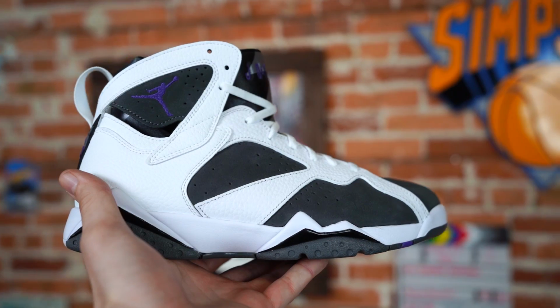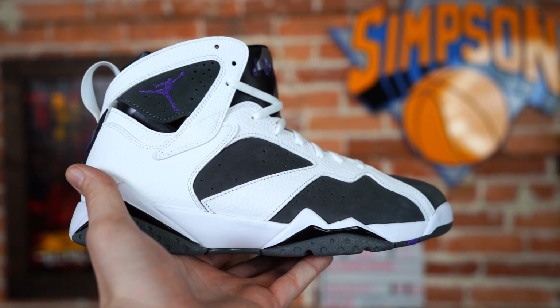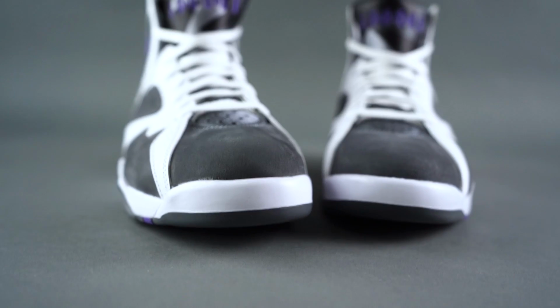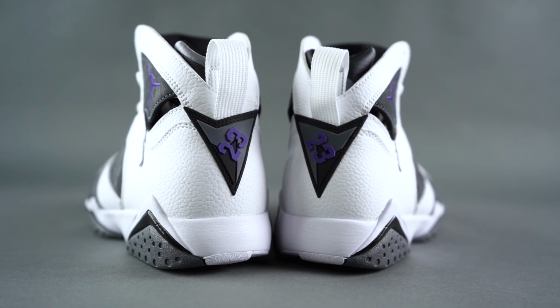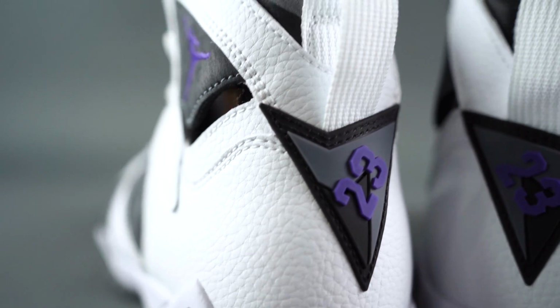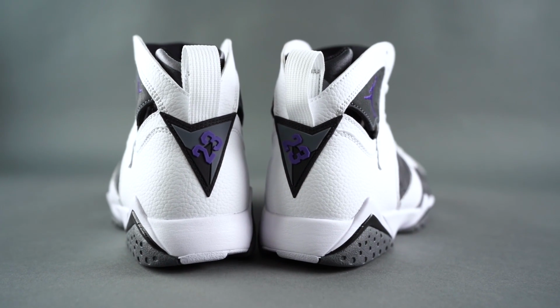The quality is a little bit better than I expected, to be honest, just having them in hand compared to some of the pictures that I saw. Now, it'll be interesting to see whether or not these do sell out. We've seen a lot of sneakers just selling like hotcakes lately. Whether or not these are going to have resale value after release, that remains to be seen. It's hard to predict, but either way, I think it's a dope sneaker.